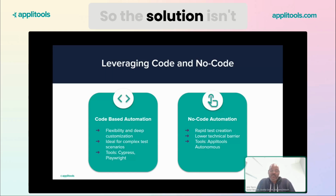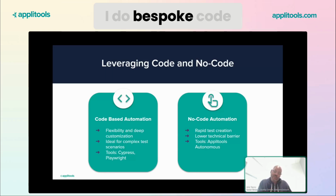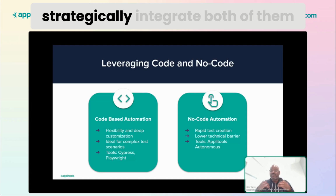So the solution isn't really choosing between, do I do bespoke code or do I find a no code approach? It's really trying to figure out how to strategically integrate both of them.